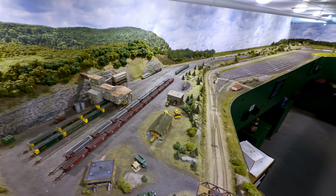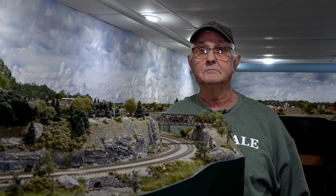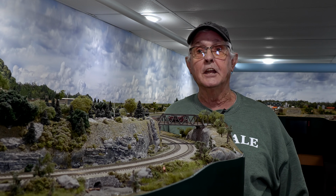Here in the Elmhurst Model Railroad Club N-scale layout, we've been working on this layout for roughly 10 years now. And we're probably 70% complete.